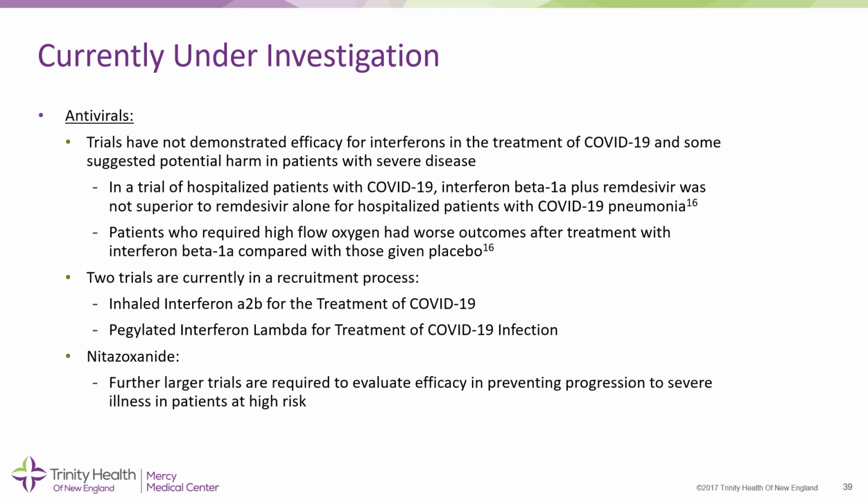For patients who required high-flow oxygen, they had worse outcomes after treatment with interferon beta 1A compared with those given placebo. What you can see from that trial is that interferon beta 1A is not superior to remdesivir, and it can also cause some worse outcomes depending on the patient population.